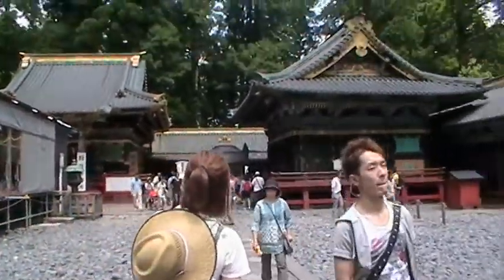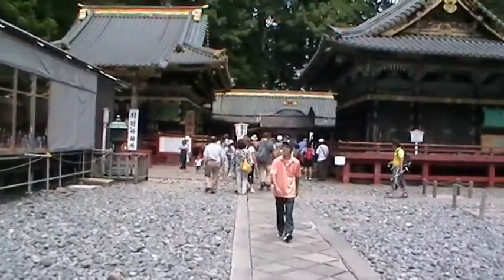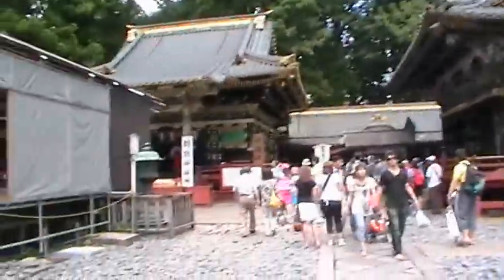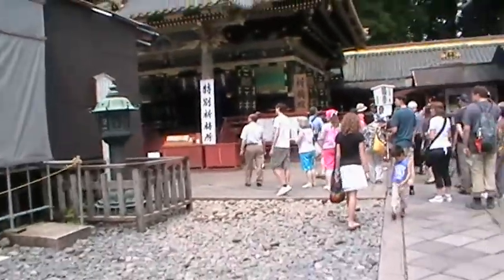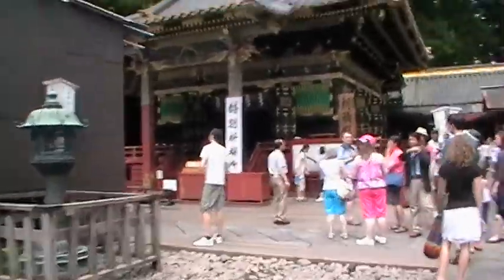Filming around. There you go, there's something over here. Another impressive, well, probably the entrance to a temple. Cool. Looks like we have a samurai over there, see if I can get a bit. No, can't get too close. He's actually going further in now.